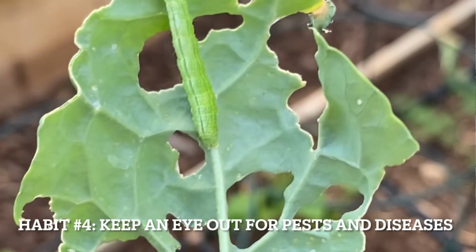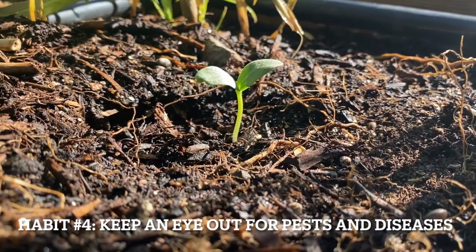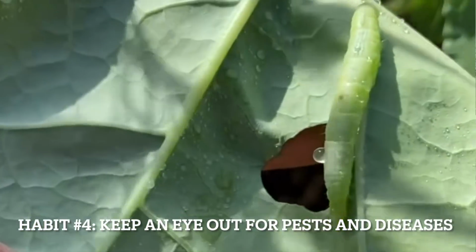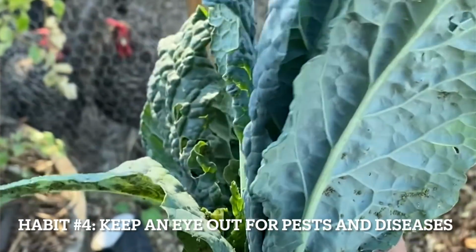So here's what you're looking for. Look for holes in leaves. Check the undersides of leaves. Check around new seedlings. See what's going on. If you see holes on leaves, check the back of leaves. Oftentimes you will see a caterpillar or some eggs. I like to pull those leaves off and feed them to my chickens.